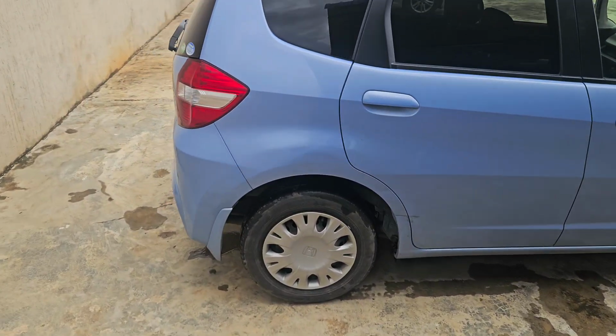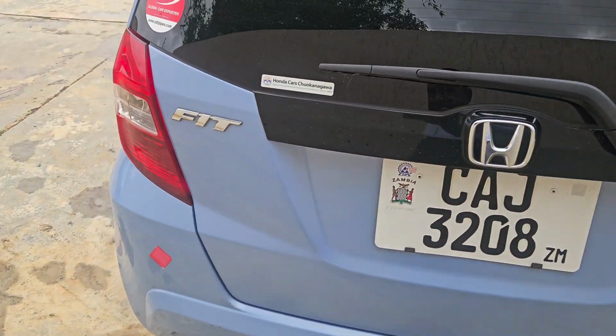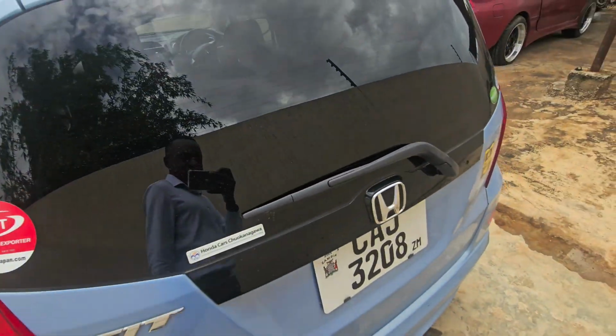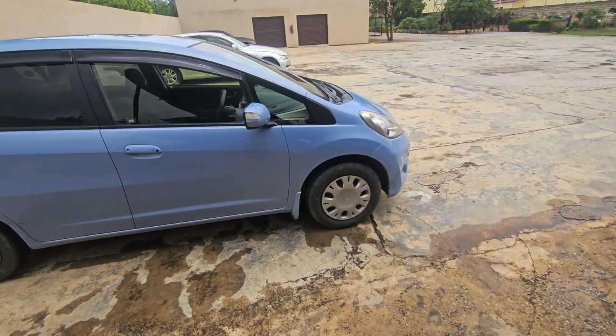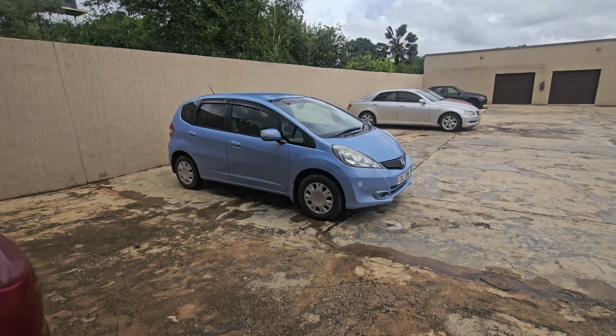So yeah, I'm kind of falling in love with it. I've really never had a Honda Fit for a very long time. I think the most that I've had is for a month. So this will be a new experience for both you and I, and I hope that you enjoy this car as well.